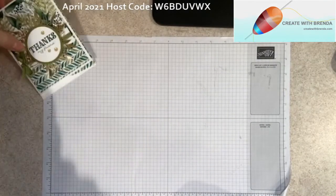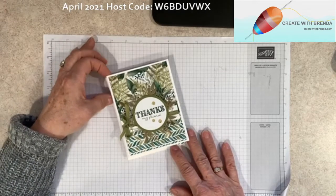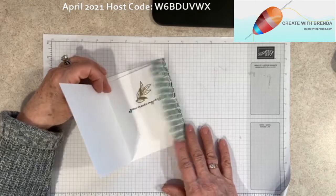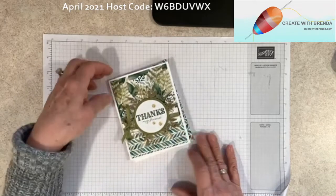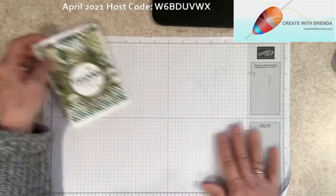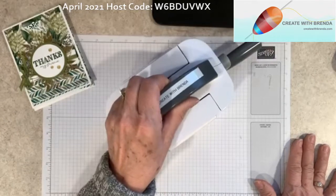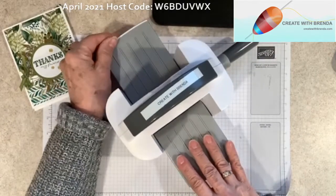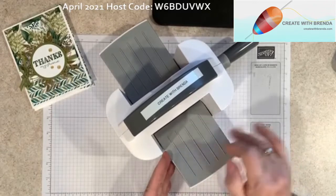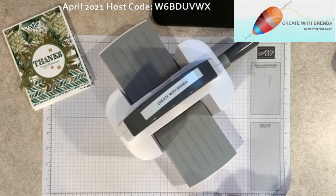Our project is here. This is what it looks like. The front is layered quite a bit, but then the rest of it is pretty simple. We're going to be bringing in our Stampin' Cut and Emboss Mini. If you're not familiar with the Mini, it has a little over 3-inch receiving tray, and it fits a lot of things, but not everything.